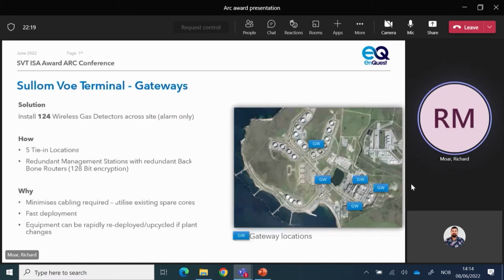So the solution that we devised based on the locations where we needed detection was to install redundant gateways, as Adney just mentioned, in 5 locations where we would connect the detectors back to. So the project in numbers is we had 124 detectors we identified we required. In order to put that infrastructure in place, we also had a further 27 routers, 10 backbone routers to give us redundancy, and again 10 management stations for redundancy.